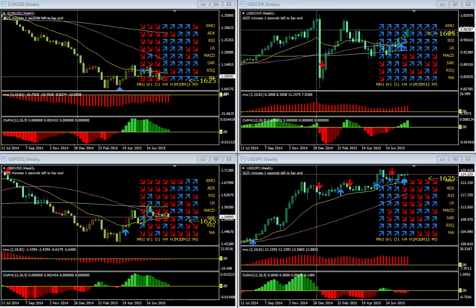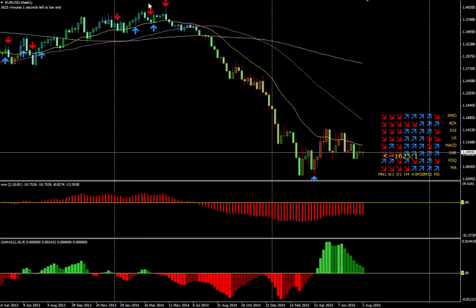I'm going to start with the Euro against US dollar, and on each one of them I'm going to start on the weekly just to have a look and see how the prior week has gone, to give us an emphasis on what we should be looking for the following week going ahead. So let's start with the Euro against US dollar on the weekly time frame.